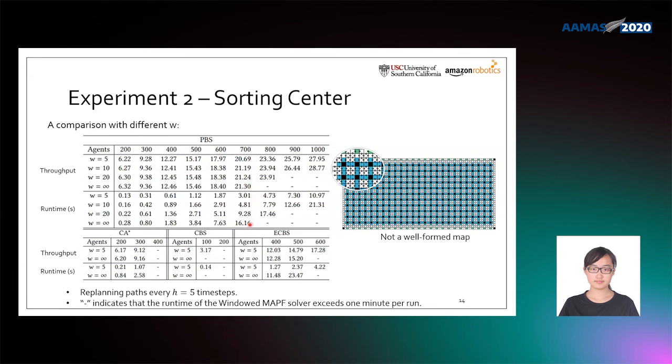But if you look at the runtime, a small W can reduce the runtime a lot, and as a result, gives higher scalability. For example, here, we can serve up to 1,000 agents for W equal to 5 or 10. But when W equals infinity, we can only serve up to 700 agents. And the results for the other 3 algorithms are similar.